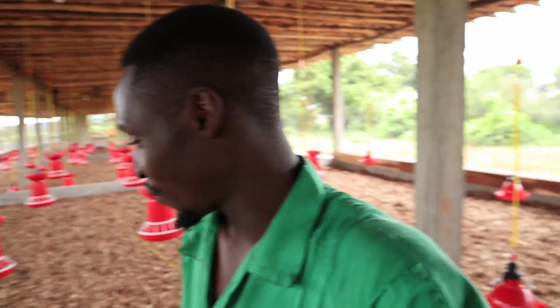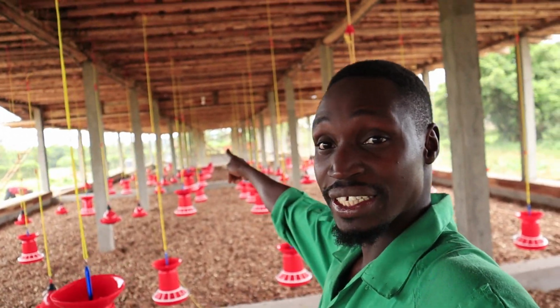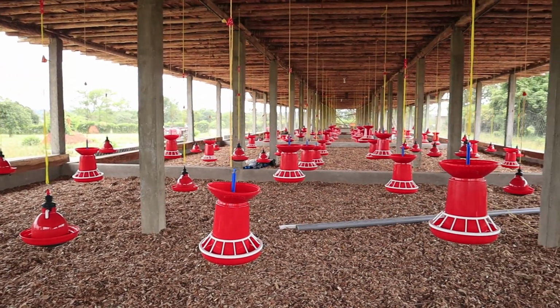If it works, perfect. If it doesn't work, we'll look for another way. Now this way, up to the boundary, the very end, that side, where the chickens are going to be stopping, is 48 meters. The whole length on the lower floor is 80 meters. The rest of the length will be for the 2,000 chickens that we shall bring in.